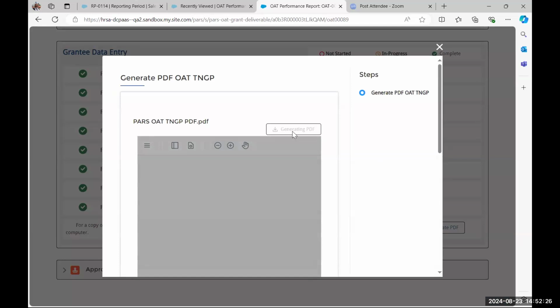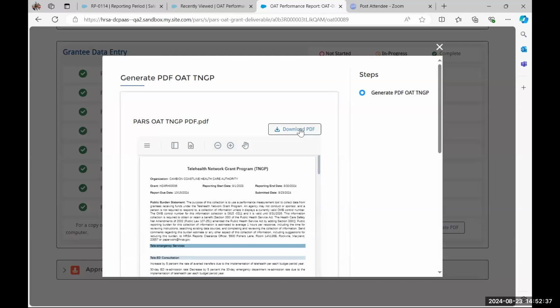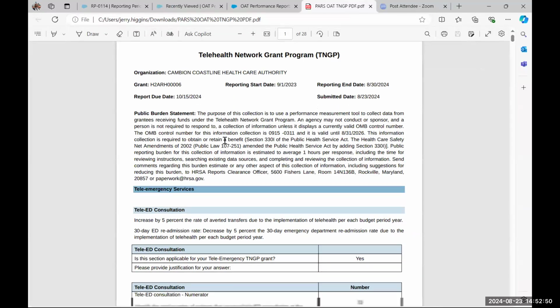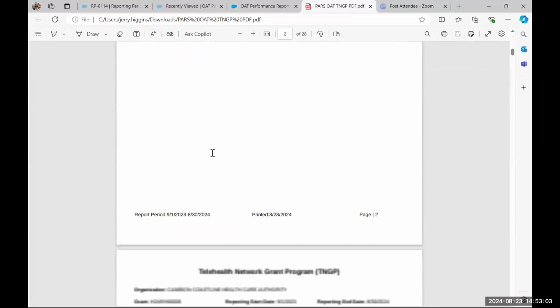Once the PDF is ready to go, that's going to change from generating PDF to download PDF. And you can see a preview of the PDF there. If I click on the download PDF option, then it's going to download the PDF. I can go to the folder where the PDF is downloaded, or I can click on open file to open the PDF and see my PDF. The PDF shows the program name, the organization, the grant information, reporting start and end dates, the report due date, the submitted date, and then all the information that you submitted for each one of the measures.